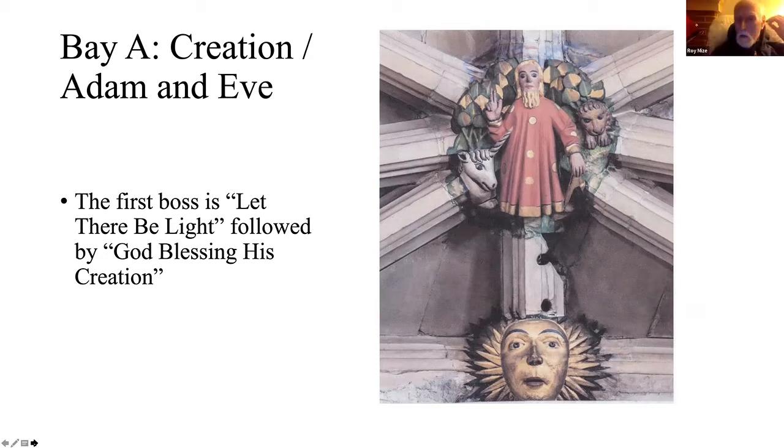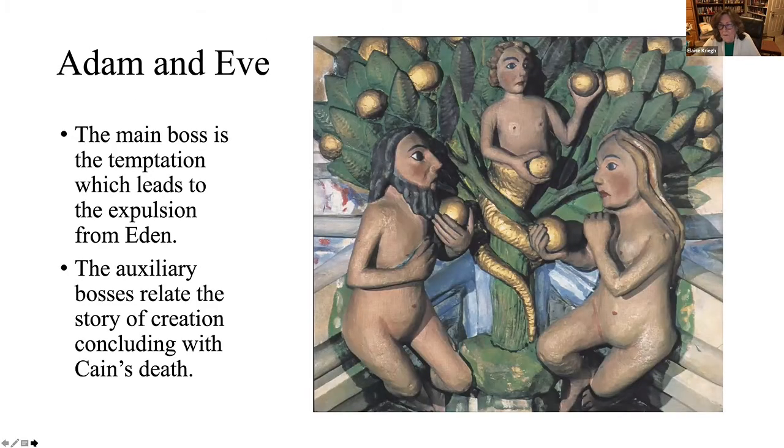Okay, Bay A is creation and Adam and Eve. The very first boss shows the creation of light, let there be light. The next one shows God blessing his creation. And you can see there's a lion, a cow, we think, and he's blessing them. And the story follows where he creates Adam and then creates Eve out of Adam's rib. But the main boss is the temptation. So you can see they depict the serpent with a human body.